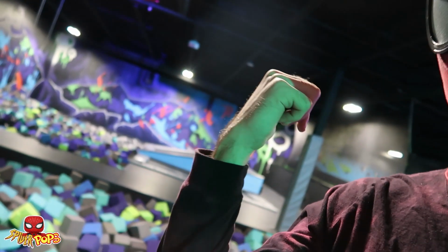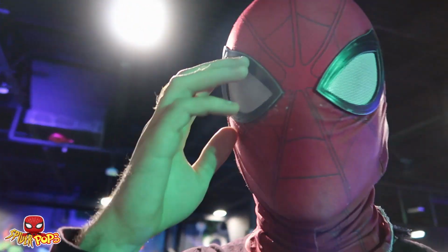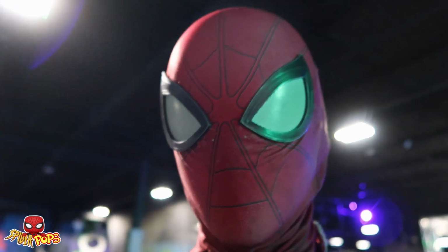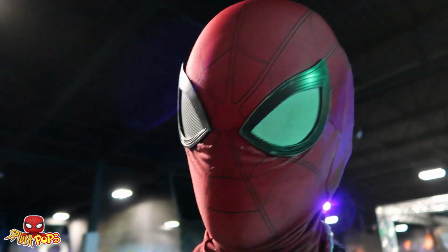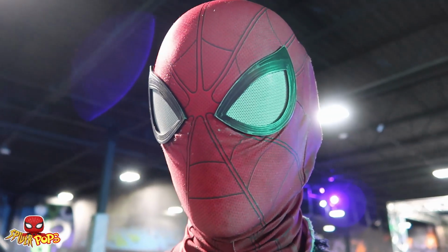Over there is actually the foam pit that lost the Spider Pop's eye last time, but this is the first time in a while we're actually able to do some Spidey training with both of the Spider Pop's eyes, so that is pretty awesome. But yeah, I think we're just going to put in some work on the super tramps and it should be a cool video.